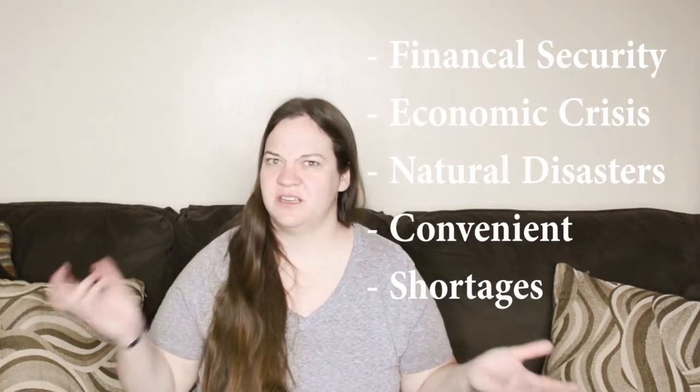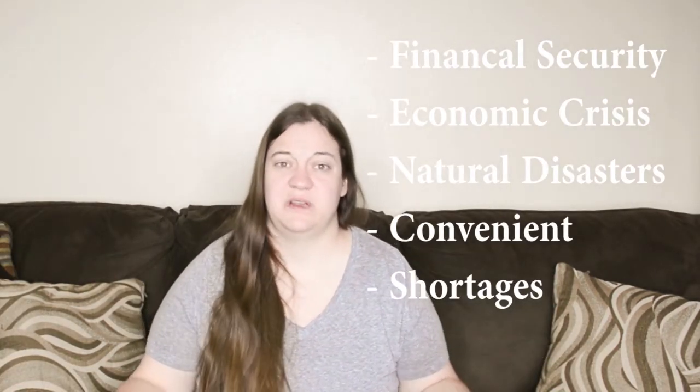And then of course, supply chain shortages. Things happen, machines break down, disasters happen that cause all this. So it just is a safety net to ensure that if there's any hiccups in supply chains or natural disasters or anything like that, a food storage is a safety net that protects you and anybody that you live with or care about.